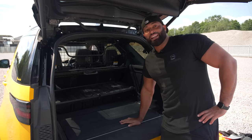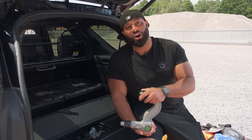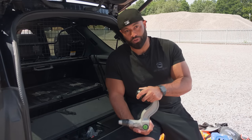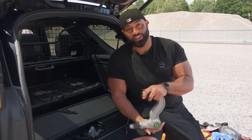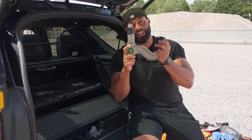Also within the boot, an electronic detachable towing eye. This is perfect for me. I've only got one car and I'd like to use it in my private life and also for work. So detaching this is ideal because I don't particularly fancy going to see friends and having a meal with a towing bar sticking out the back of my car.